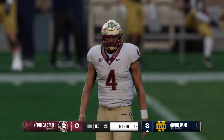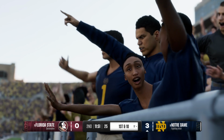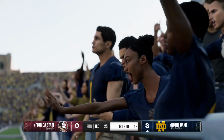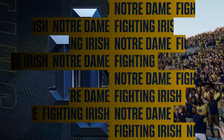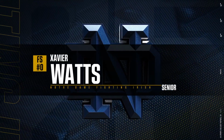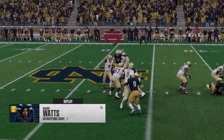Really good understanding. Like, listen, if I'm going to sit back and I'm going to play cover two and I'm a free safety, I'm free to go get that thing. But I got to see the route. I got to see the wide receiver breaking, understanding the quarterback's throwing the football. And as soon as that hand separates from the other hand, I'm breaking on it. Does a great job breaking on it and making the catch.